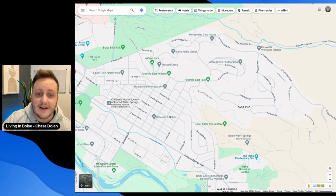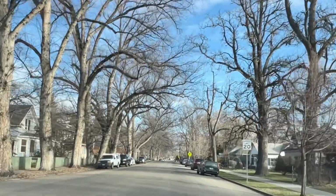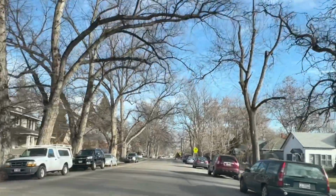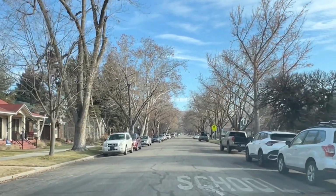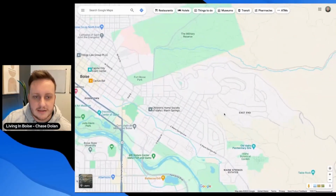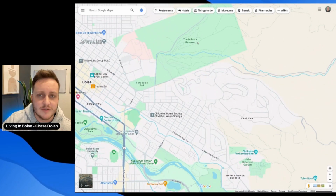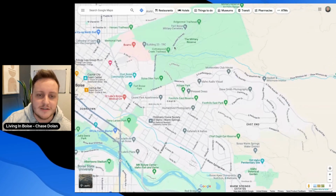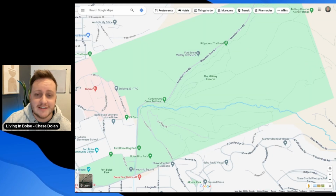Then when we look over in this part, this is going to look a lot like the North End that we went through the other day. You can just see that it's a similar setup from a city perspective. The North End and the East End are split right here by the military reserve. This isn't something I'm going to spend a lot of time on, but the military reserve is a great hike located just outside of downtown.